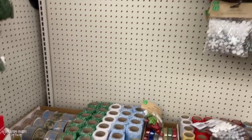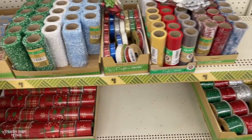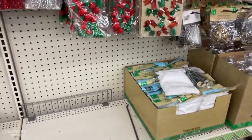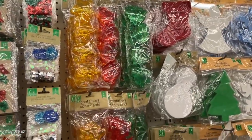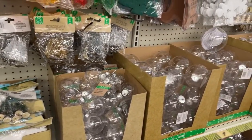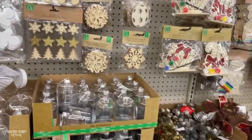And so then, they just have all of the different mesh, and then this is just the ribbon that my Dollar Tree had the time that I was there filming this. And so you can see they brought back a lot of the same things that they've had in previous years that we've grown to love. And then they also have brought some new things for us this year as well.